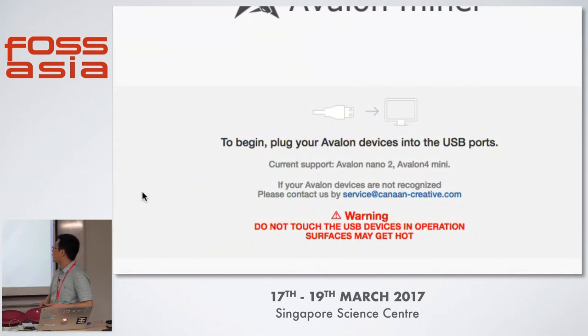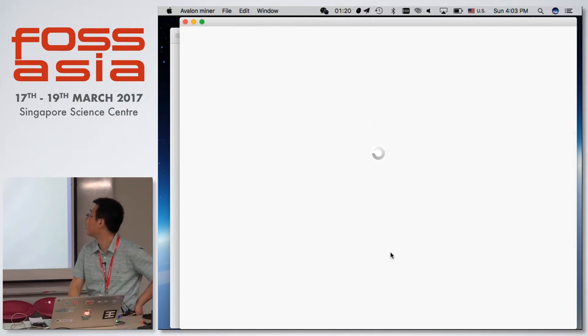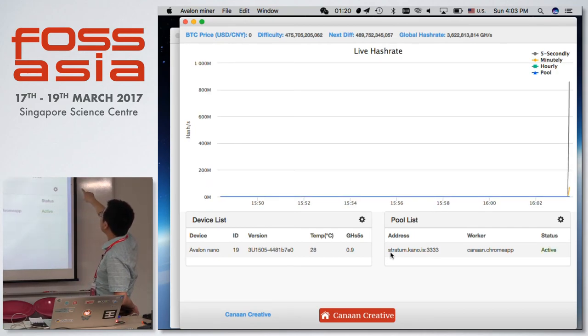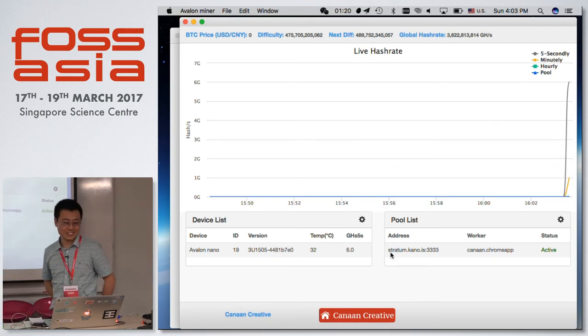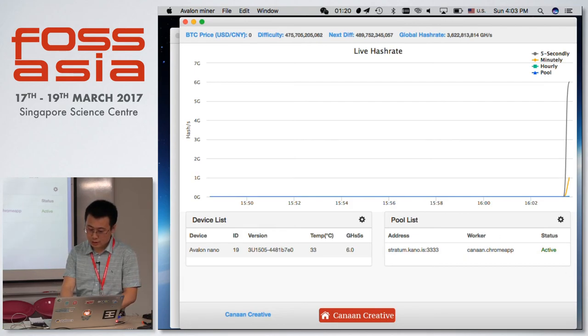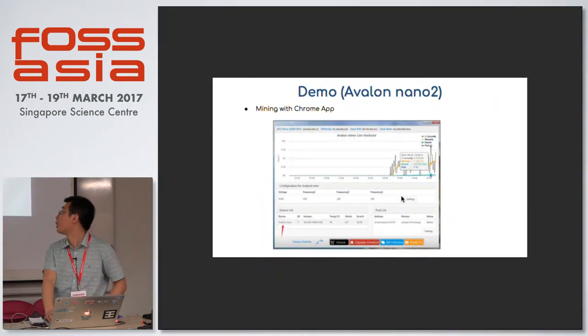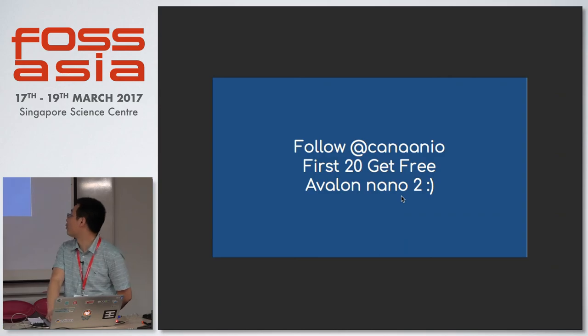When you open it, it will show this because you need to plug in your device. Just plug it into the USB adapter. Here, easy. Then enter. If the status is active, it will show the hash rate chart, and this is the status. This is the device temperature, and this is the hash rate. So it's super simple. You can also use the command line to control this device, like CGMiner, like BFGMiner. So just follow Canaan. You will get the free Nano.